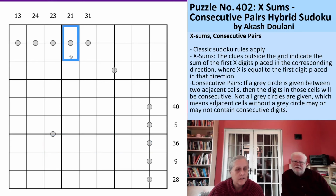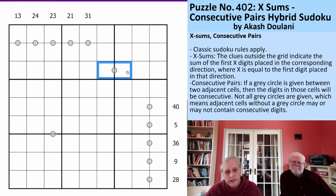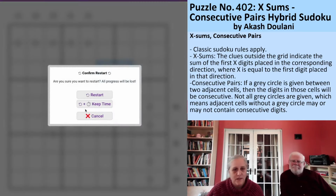We get gray circles, which usually would be white Kropki dots, I think. Yes, I think so. Cosmetically here, they're presented as gray circles. They're just adjacent digits. So if a gray circle is between 2 cells, the digits in those cells must be consecutive. And not all gray cells are given, which means that the digits in these 2 cells could also be consecutive or not. So all we know is that if 2 cells are separated by a gray dot, they are consecutive. No negative constraint. All right, shall we restart our timer and give this a whirl? Let's give it a whirl. Here we go.